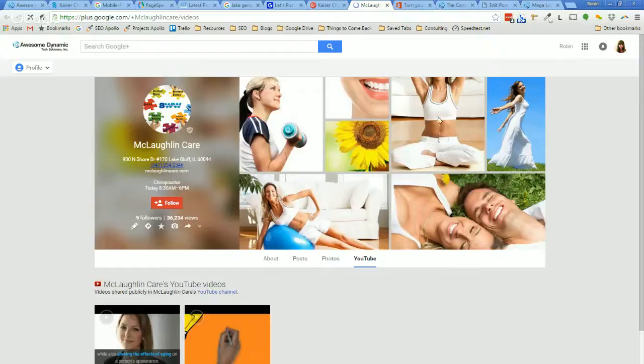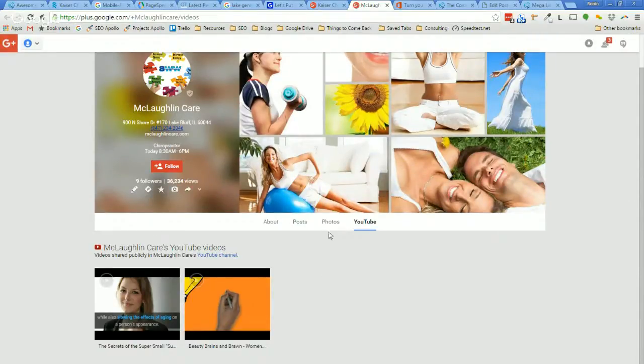Yeah. So this is one that would be a great example of a fully filled out page. You can see that there's multiple pictures, and this is just all in one picture. So it really represents the business. You have the logo here. It fits in there really nicely. You have all the information filled out. You've got the YouTube channel connected.